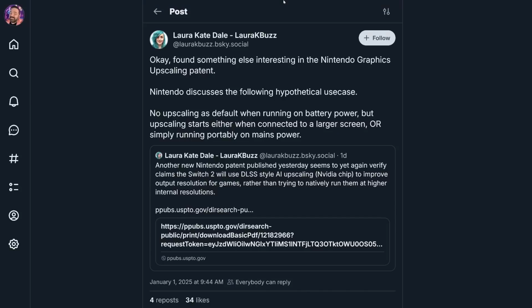Laura K. Dale goes on to say this. Okay, I found something else interesting in the Nintendo graphics upscaling patent. Nintendo discusses the following hypothetical use case. No upscaling as default when running on battery power, but upscaling starts either when connected to a larger screen or simply running portably on mains power. So plugged into the wall. You know, some of you guys in handheld might play while it's plugged into the wall, it's charging. You could turn on upscaling at that time, or it would just automatically apply.